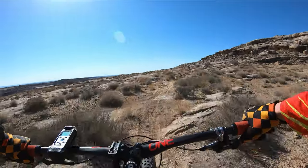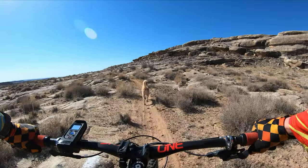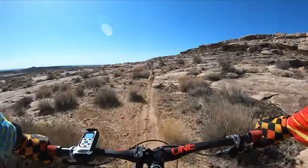Definitely have to pick and choose on a longer ride like this when to run the drone. There's not the battery capacity with it to run it the whole time like the GoPros.